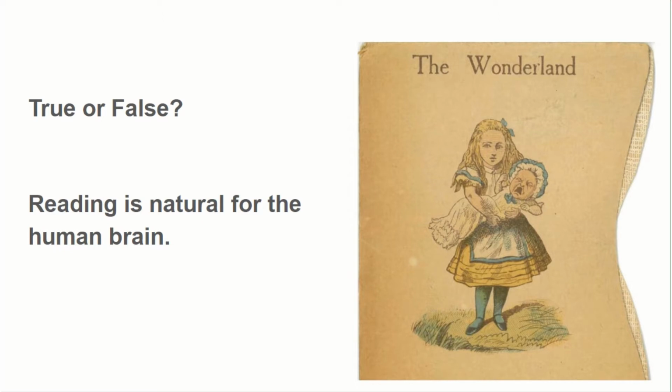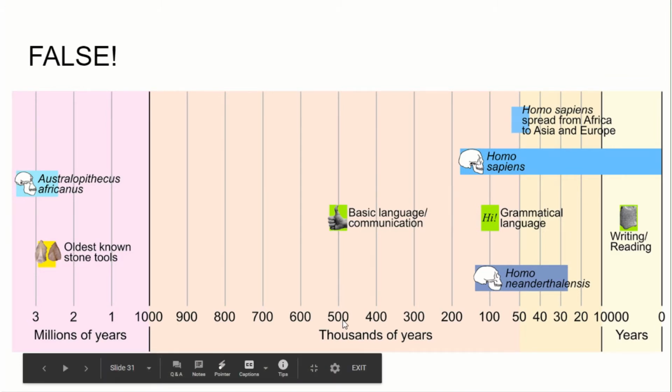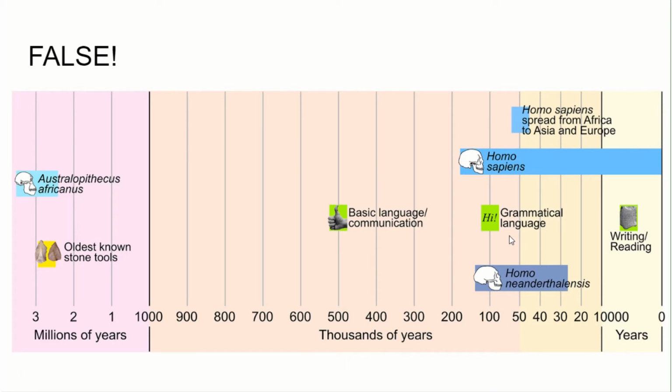So the first thing we're going to talk about and think about is this: is reading natural for the human brain? And spoiler alert, the answer is no. Humans have been around for a long time, and we started as a group to have basic language and communication about 500,000 years ago. And then grammatical language started to happen for us about 100,000 years ago, but it was oral. And then about 10,000 years ago, we started to have reading and writing.